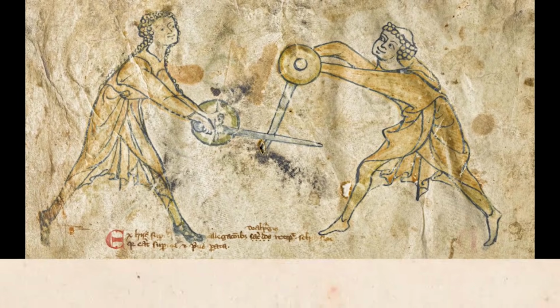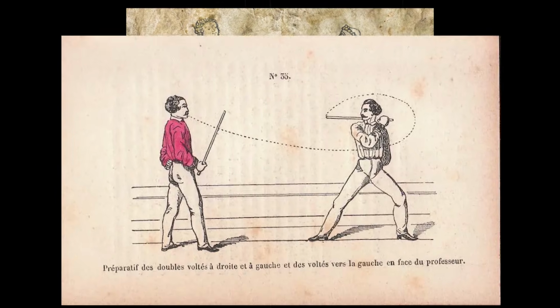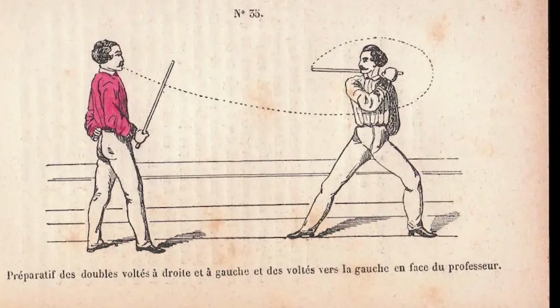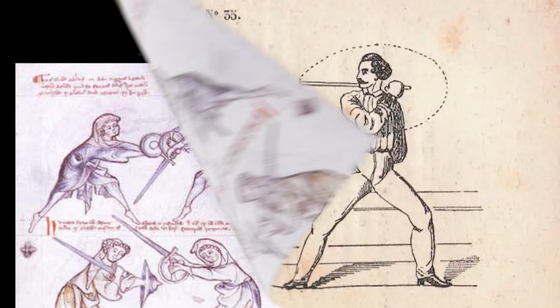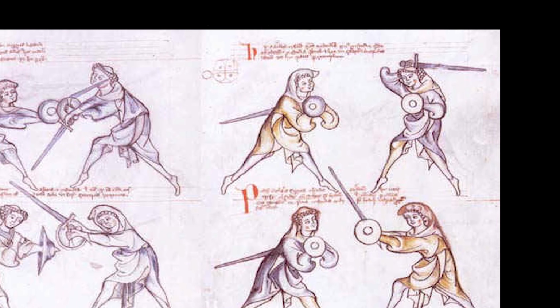Two historians stare at the same image. One says, "It's about controlling the bind." The other says, "No, it's about seizing initiative before the bind happens." Same page, same swords, different answers.